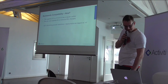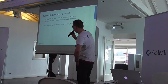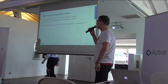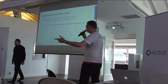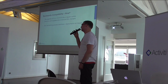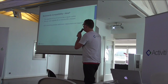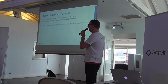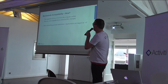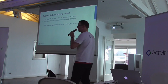So, how does the backwards compatibility work? It works like any upgrade from 5 to any other version of 5. You just drop the jar into your classpath. If you're using the auto-upgrade of the database, it will automatically update your database to the 6 version, or you use the DDLs that we always ship to do it manually. The one thing we do during that upgrade is that you drop in the jar, you restart your server, and it will basically tag, or put a sticker on, all the existing process definitions and all the existing deployments that are in your database.